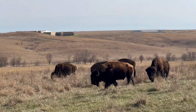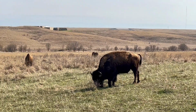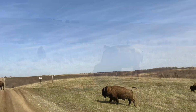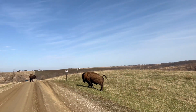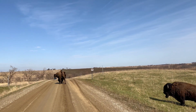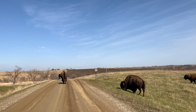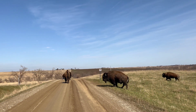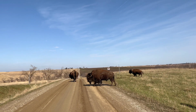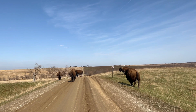Along the auto tour drive, while you're viewing the bison up close, you can even see the Prairie Learning Center in the distance. This is a great visual example of why it's so important to stay in your vehicle at all times along this road and drive cautiously. The bison have completely free range and they will cross these roads right in front of your vehicle.